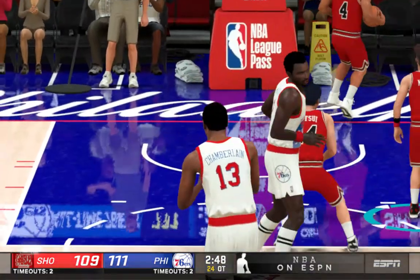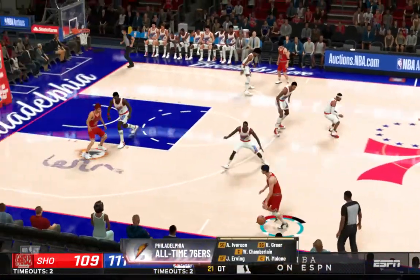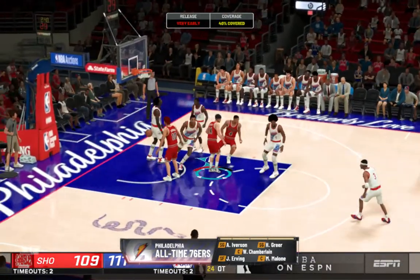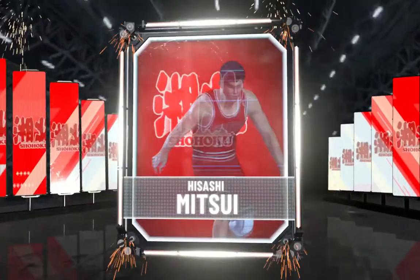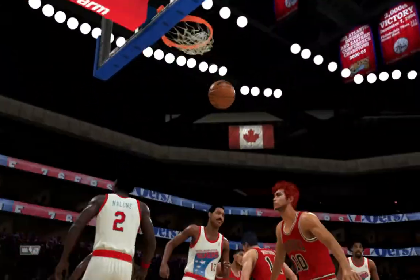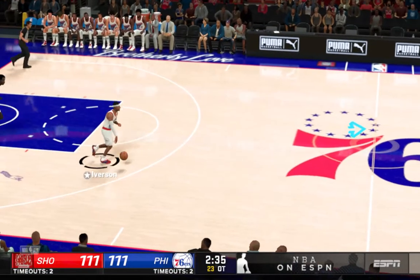And so in the game for the 76ers, Chamberlain is out there at Malone. Then there's Irving. Then it's Iverson. And it's Greer in a 2-guard. Count that one. 31 points for A-Train. His performance today has just been so important. What a luxury to have a guy that's that dependable.